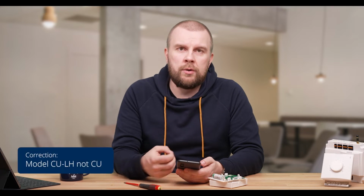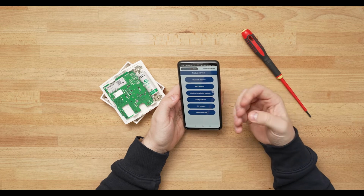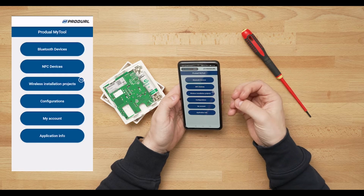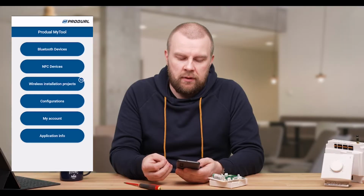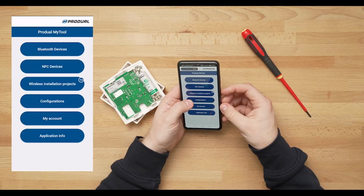Behind the Bluetooth devices we can take connection to any Produal device that is supporting Bluetooth connectivity. VTRs and VBU have a built-in Bluetooth chip, but in some products like CU you need to have a separate dongle to get the Bluetooth connectivity for the end device. Some of the Produal devices like MLB are using NFC communication and NFC connection is done behind these NFC devices. After you have installed your wireless network, you can get access to those behind the wireless installation projects.